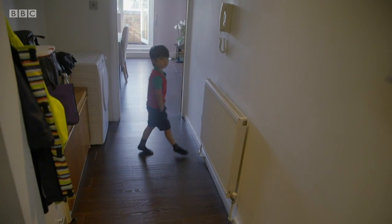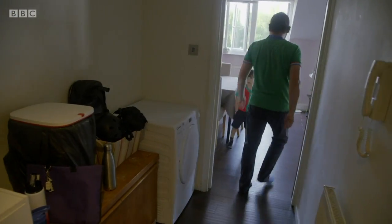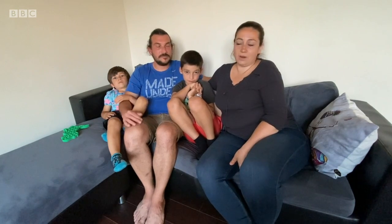As working parents with school runs, they're short of time and would love a helping hand. I'm struggling about the cleaning and tidy up this flat because when you are both working, it's just the night time you can do this, and the night time is the time to relax.